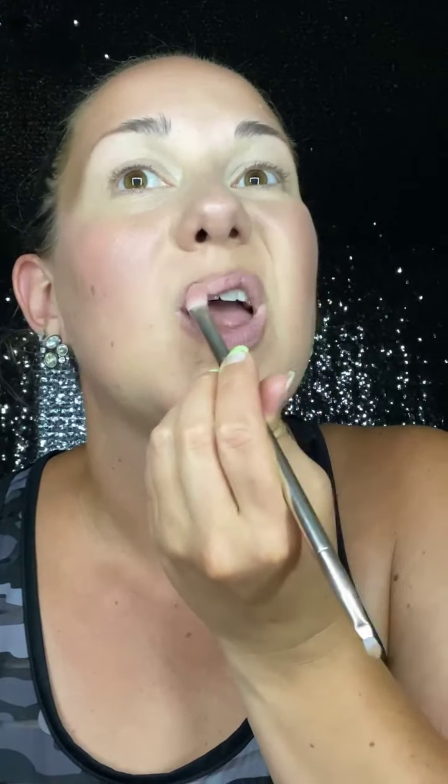So it is a gloss, but I honestly don't feel like it's super glossy. Maybe it isn't gloss. I can't tell. What do we think of this pink color? I'm going to go in with my tinted balm and go over it just so that I have a little bit more sheen to it, because I love when my lips just have that extra glossiness. Isn't that pretty?